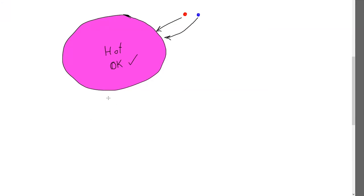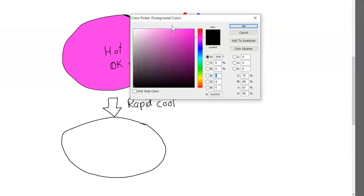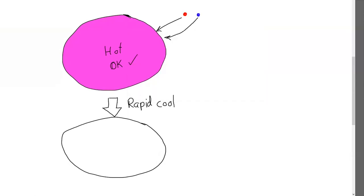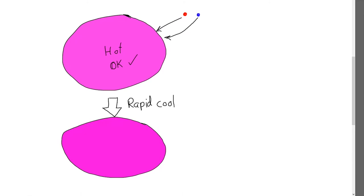But what happens if I get this metal and I quench it? It's basically the same shape, and I cool it fast, rapid cooling. When I do a rapid cool, all of those bits of red and green are mixed in and it cools, so they're stuck in there. So that red and that green are still in the mix, like it was before. But there's a problem. It's under stress. So, yes, we froze those excess ingredients in there.